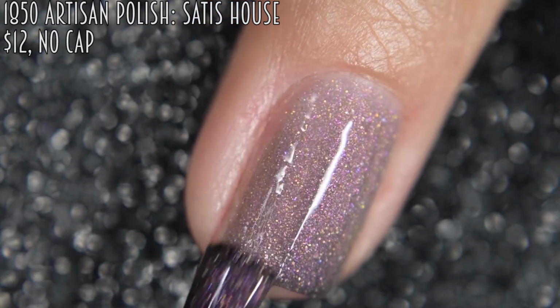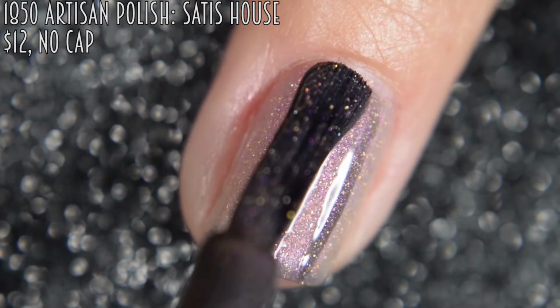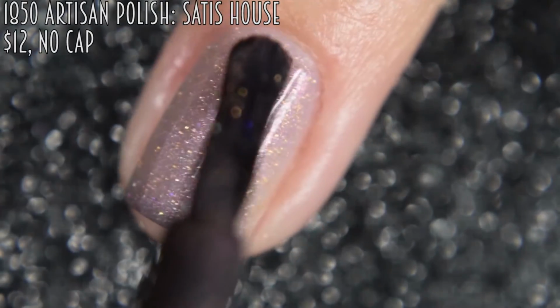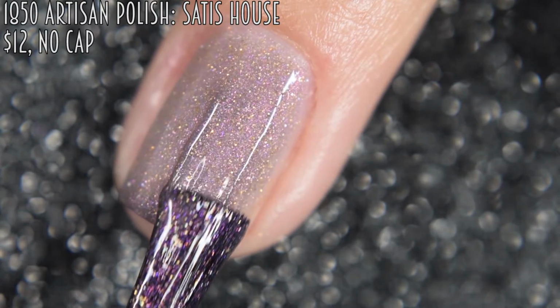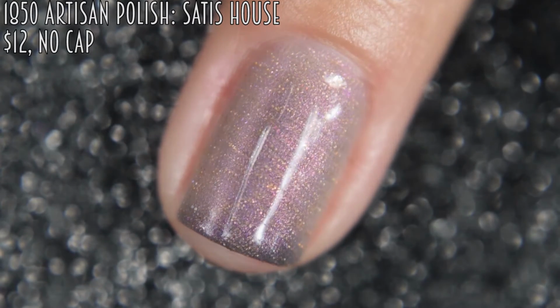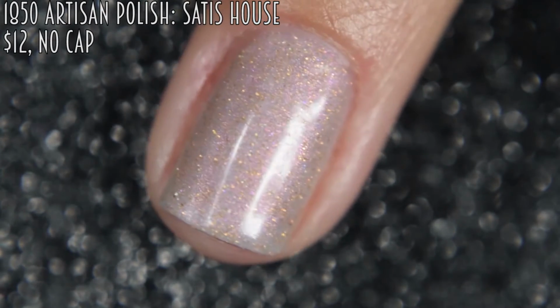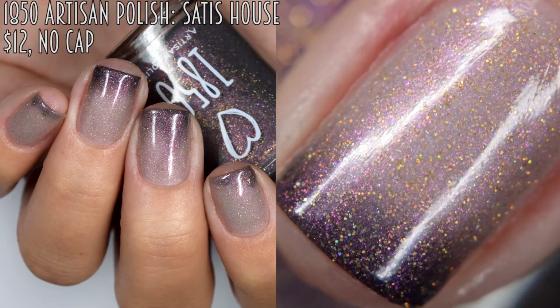Formula on this was good. I got it completely opaque in 3 coats. I didn't have any kind of running, pooling, or staining. The transition on it was very smooth. I didn't have issues with it not transitioning. You are going to want top coat because it dries down dull, but nothing in this is going to take any scrubbing to remove. So in my swatch photo, you're going to see 3 coats of Statis House and a glossy top coat.